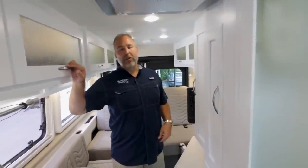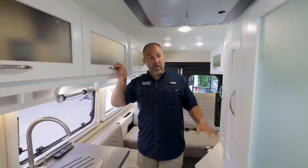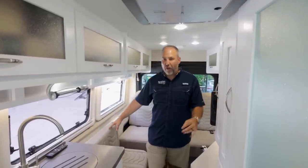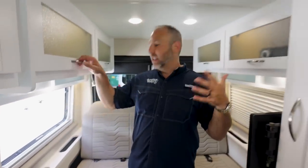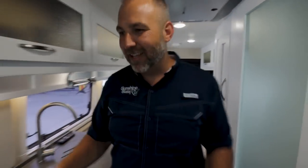Nope, so you got white or you got maple, which is like a golden maple color. So white and maple are the two colors, and this is what they call fog. There's also a cashmere in terms of the seating. And this is the lithium model. I didn't even get to talk about the lithium. This is a lithium model, 630 amp hours of lithium, 3,000 watt inverter, underhood generator, solar panels on the roof. You can also get a generator if you want.